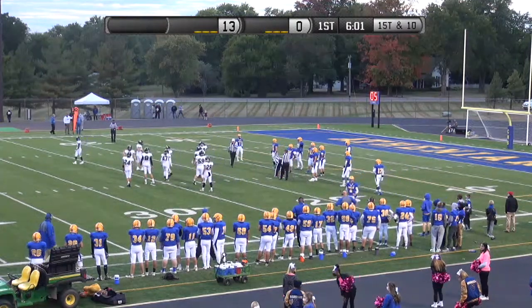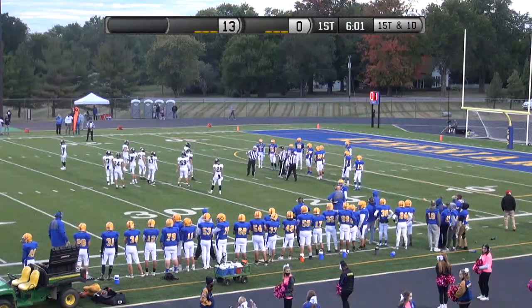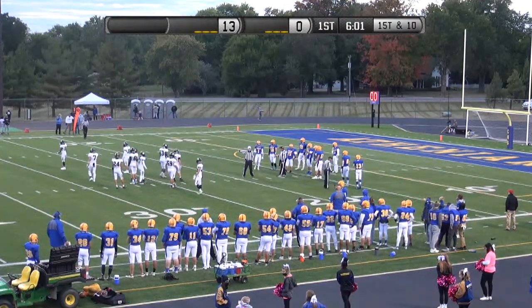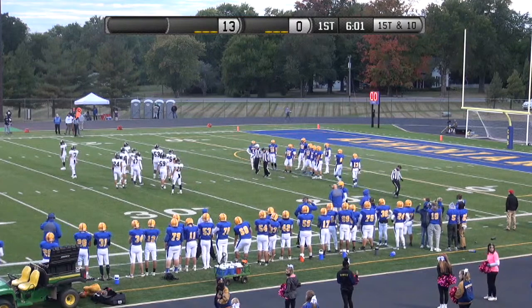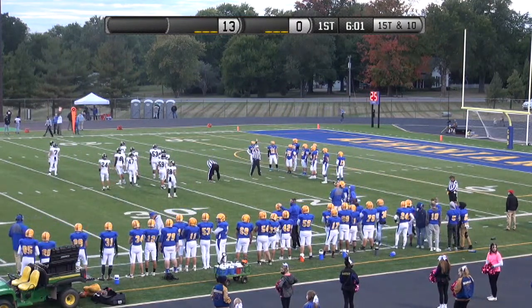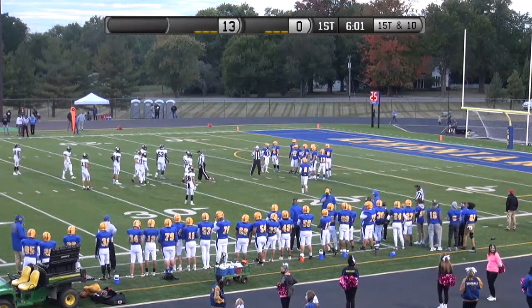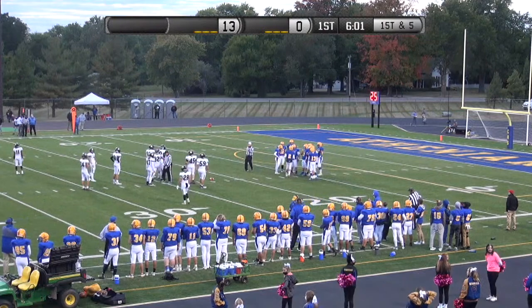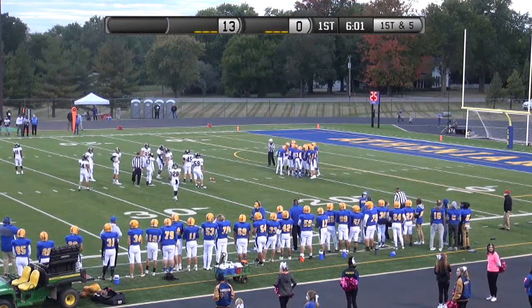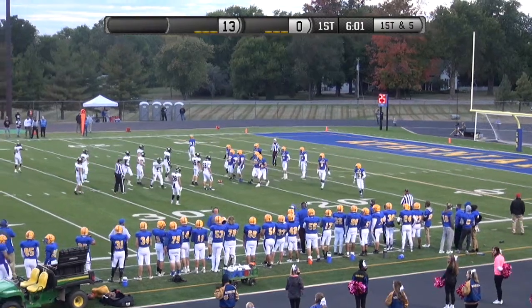Yeah. The Athenians are in a new set I haven't seen. It almost looks like an I backfield, but we're in shotgun with the running back behind the quarterback. So it's interesting some of the different things we can do out of that set. Make it 1st and 5. Ball is on the 17-yard line, it looks like. We'll take 1st and 5. Yeah, I like that starting position.